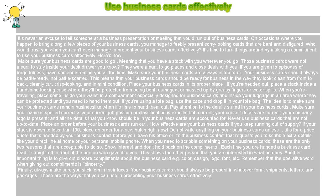It's time to turn things around by making a commitment to use your business cards effectively. Here's how. Make sure your business cards are good to go. Meaning that you have a stack with you wherever you go. Those business cards were not meant to stay inside your desk drawer, you know. They were meant to go places and close deals with you.